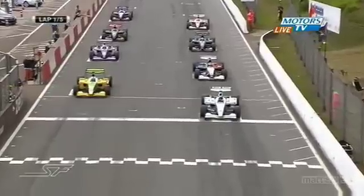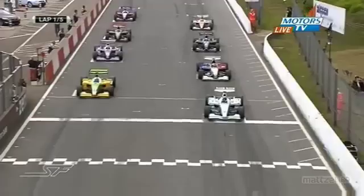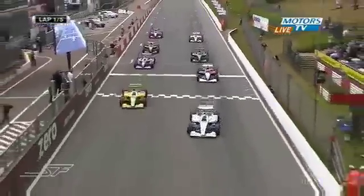Outstanding start. Very, very tricky to do in these Super League Formula cars. 5-lap dash for cash. The lights are on. We're waiting for them to change. It's a long, long hold and away now. Verbeek on the right-hand side.